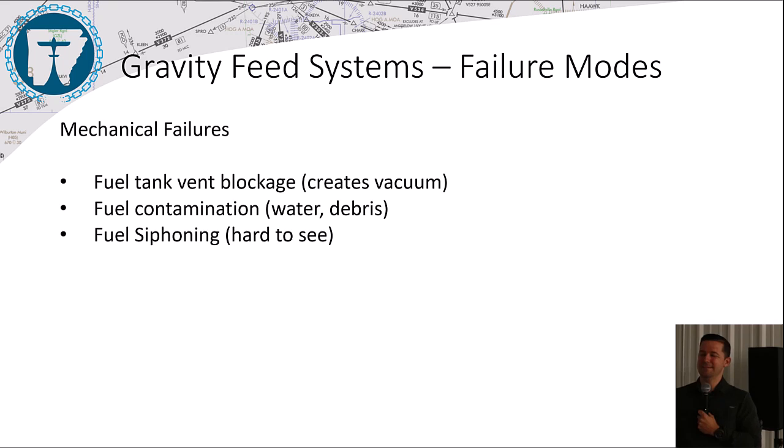One thing to think about is the design of the aircraft has a little bit of unusable fuel. So that unusable fuel is actually helping protect us because the debris and water tend to go down to that unusable space, and the fuel pickup isn't from the very bottom of the tank. So there's a neat question that I ask during check rides: why do we have unusable fuel? And that's one of the reasons there.